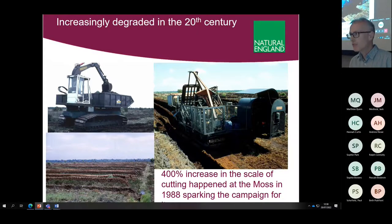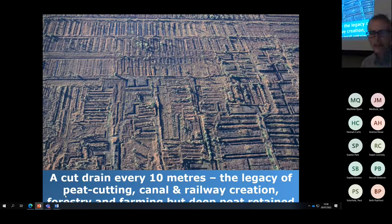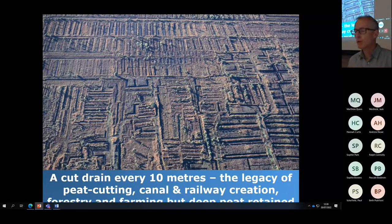It's a really severely degraded site, and it features a cut drain every 10 metres or so, which is a reflection of the legacy of several hundred years of exploitation through either hand cutting or latterly commercial peat extraction. The integrity of the bog was also severely compromised by drainage related to canal creation. The Shropshire Union Canal cuts across parts of the moss, and in the 1860s a railway was cut across which also severed part of the moss.